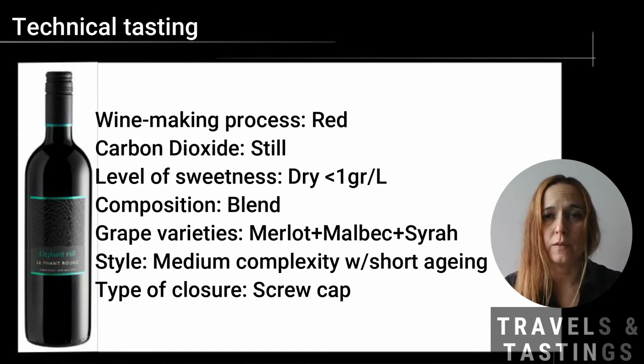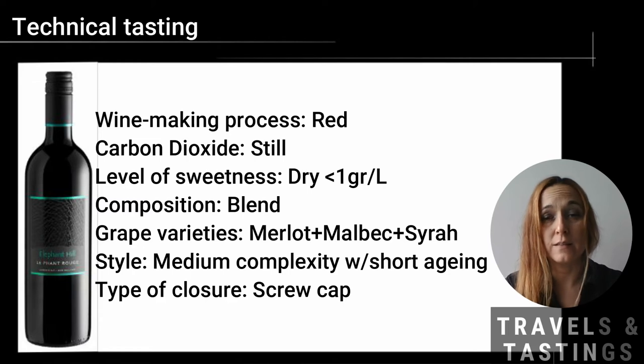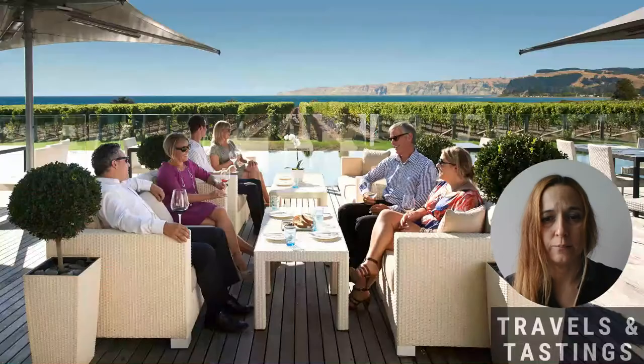It's screw cap, as almost every New Zealand wine, as New Zealand is the first creator of the screw cap. And here they don't have the presumption or the association of the screw cap with cheap wines, which occurs in other countries. And in fact, Elephant Hill make this same wine with cork to export to Europe and China.